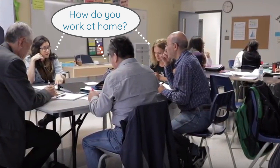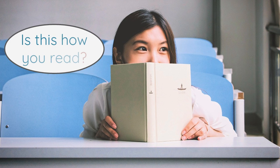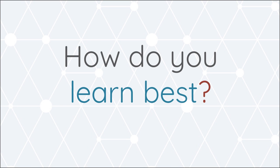When I mentioned my kids were allowed to sit anywhere, how many of us actually take our books that we enjoy reading for pleasure, go to the kitchen table, pull up our chair, put our books on our desks and read? We don't do that, but we're asking the kids to do that. How are they comfortable? How do they learn best?